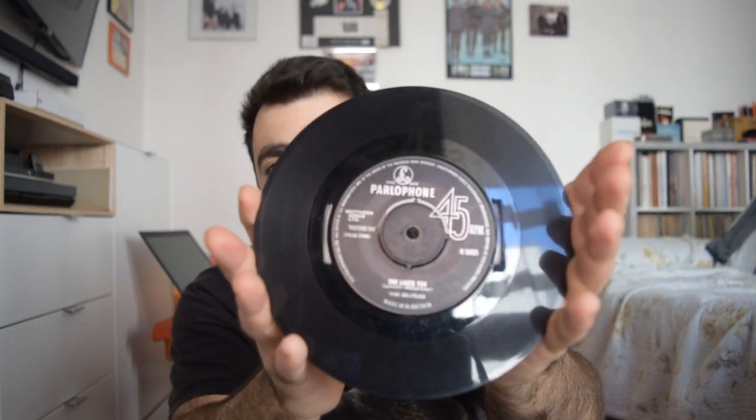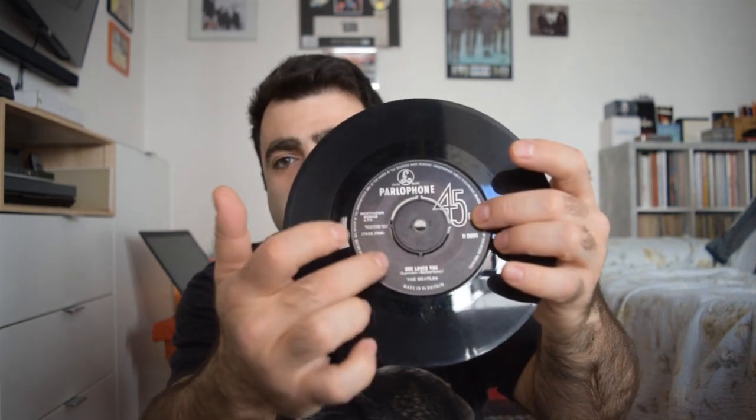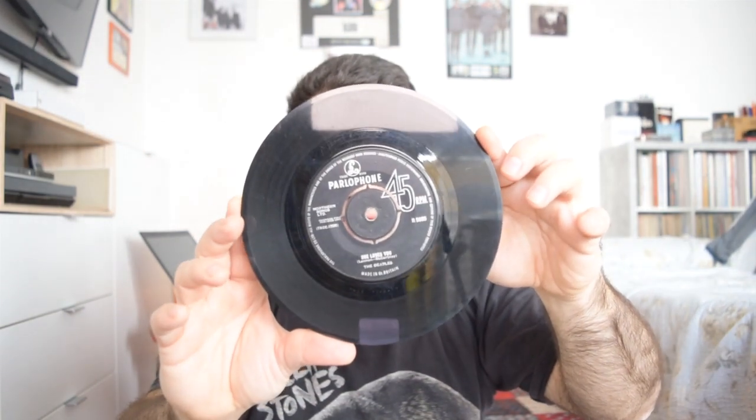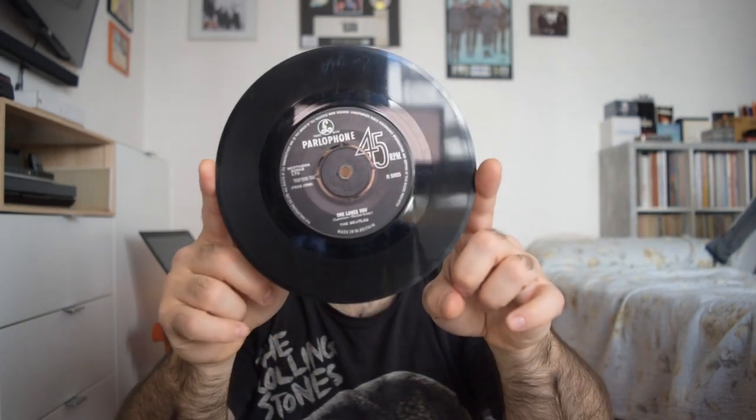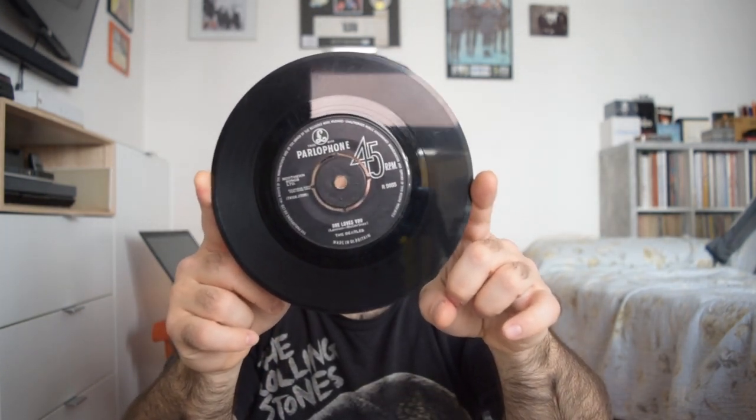Please Please Me, I'll Get You. No changes. Oh, sorry. No changes, absolutely the same design, only that Parlophone here on the perimeter has a different font. But the catalog number, the matrix number, here is the catalog number, here is the matrix number, and the Parlophone logo and Made in Great Britain, Parlophone Company Limited, all there. So that's how you identify that you have a first pressing.